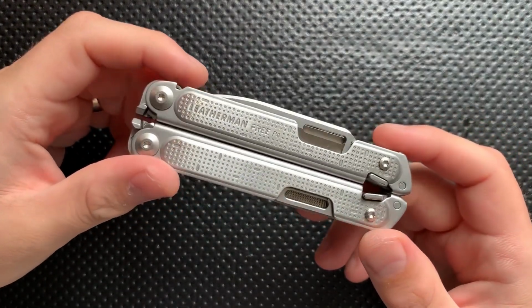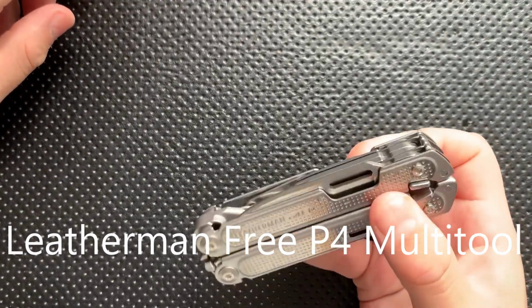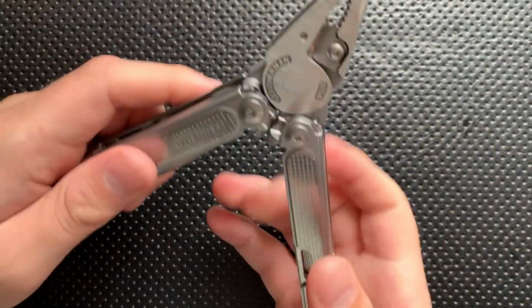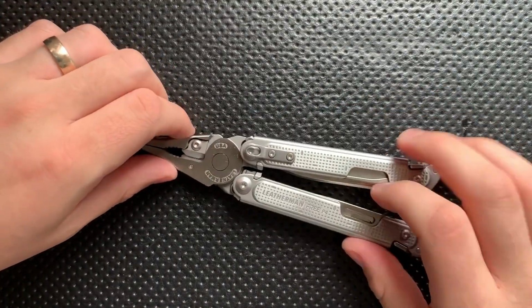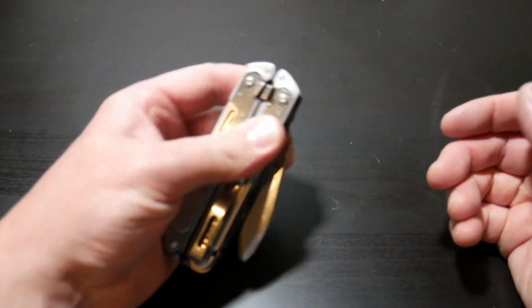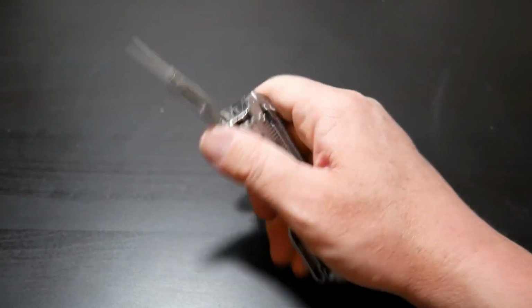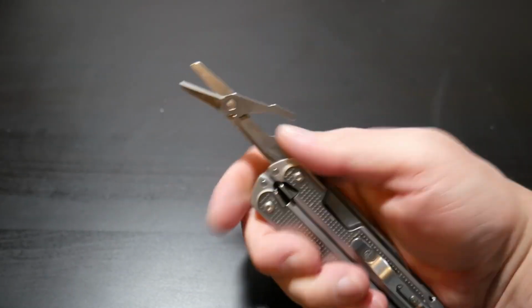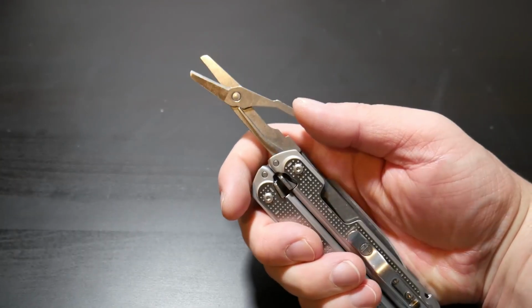Next is the Leatherman Free P4 multitool. With 21 tools packed into its stainless steel chassis, the Free will no doubt be invaluable around the campsite. The knives, both serrated and smooth, can be flipped out one-handed, and all of the flip-out tools are easily accessed via a small tab at the base. It's another one of those essential tools that should probably accompany you on all your moto journeys, camping or not.